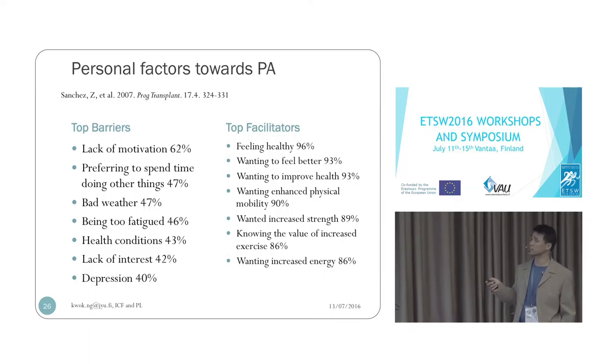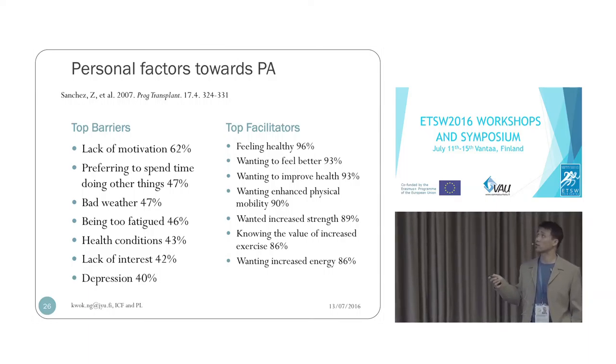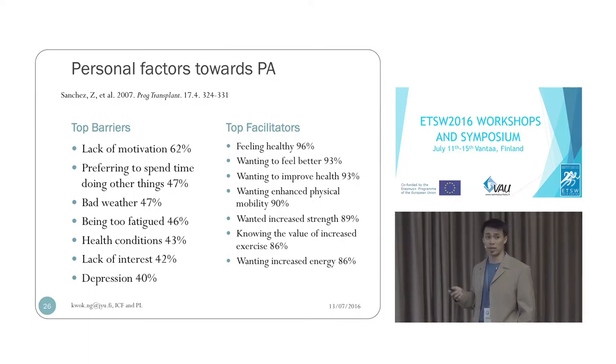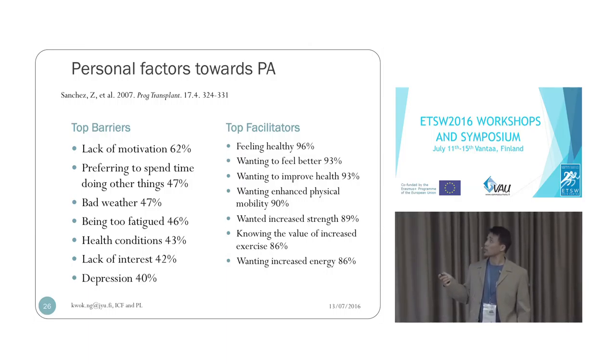And in terms of facilitators, in terms of saying, yes, it's good to do physical activity, feeling healthy: 96% of them said they do it because they feel healthy, which is amazing. I don't know what the other 4% were thinking. But also wanting to feel better, wanting to improve health, wanting enhanced physical mobility, wanting increased strength. All these wants. And knowing the value of increased exercise. There we've got knowledge, and we have this physical literacy. Knowledge and responsibility.